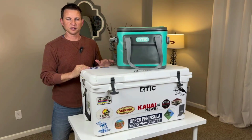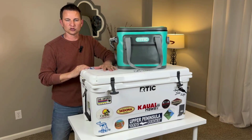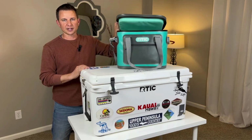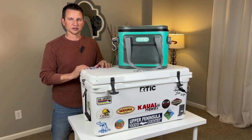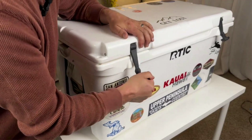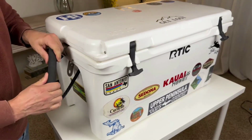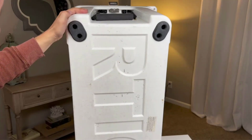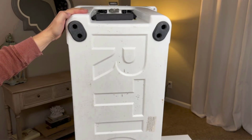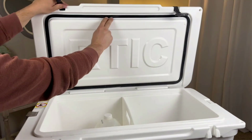It has enough space to hold 65 cans or 70 pounds of ice. Unlike several other competitors, the RTIC 65 has 2 drainage ports for quick cleaning and draining. RTIC also sells a 45-quart version if you need something smaller. Similar to any other true roto-molded cooler, the RTIC 65 is practically indestructible, which makes it great for tougher outdoor environments. In our testing, the RTIC 65 kept ice frozen for 10 days with some periodic draining. We've also used this cooler for nearly 5 years for grocery runs in Hawaii, and it's still going strong.